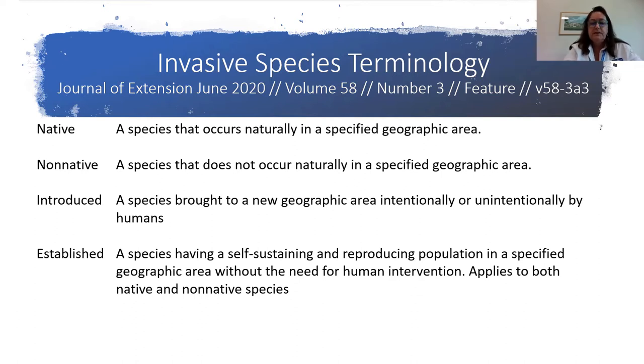And then an established species is a species having a self-sustaining and reproducing population in a specified area without the need for human intervention. So sometimes those introduced species that are brought into a new area do not become established. They just can't survive or reproduce and create a viable population. But sometimes they do become established, which is one of the first steps to potentially becoming an invasive plant. Next.